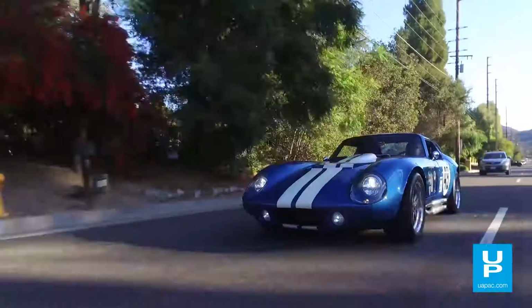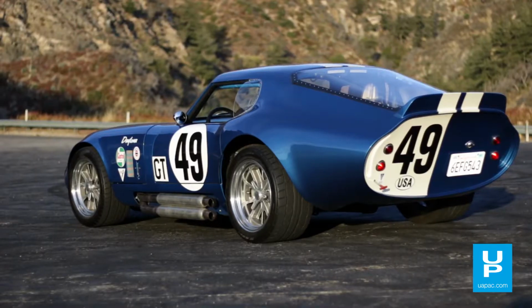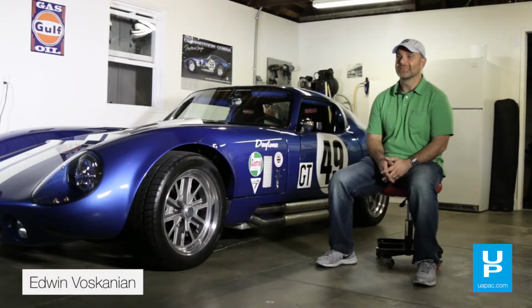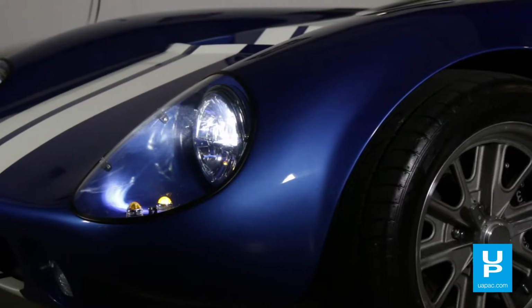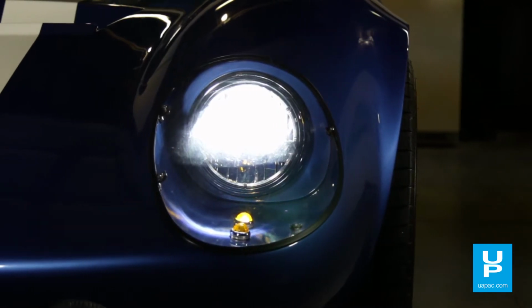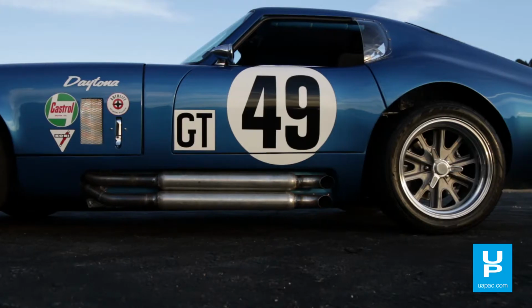Edwin Voskanian. It's a Factory 5 Type 65 coupe. I had the opportunity to buy the car from a gentleman in Salinas earlier this year, and drove up there, took a look at it, loved it instantly, trailered it back down, and I've been working on making the car into what I want it to be ever since.